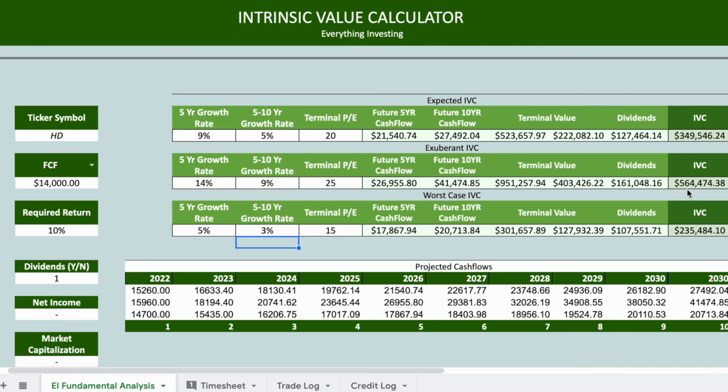Now, that being said, earlier in the video, we discussed their market cap. It's sitting at about $360 billion. In the best case scenario, they should be valued at $564 billion. That means you have a massive potential for some upside in a stock like Home Depot from these levels. And actually, as the stock has declined, the margin of safety is actually sitting at about $350 billion per share. If you wanted to be very conservative with this and wait for the absolute margin of safety, it's definitely down at this $235 billion valuation number.